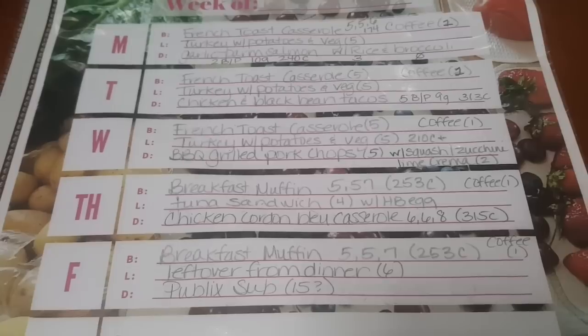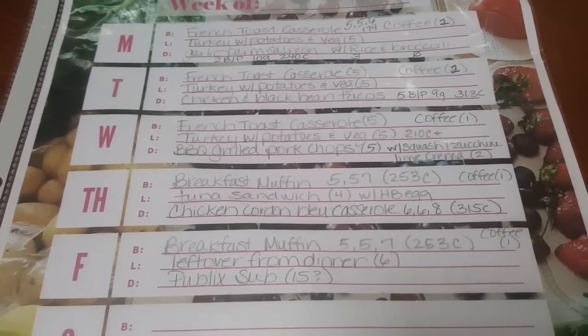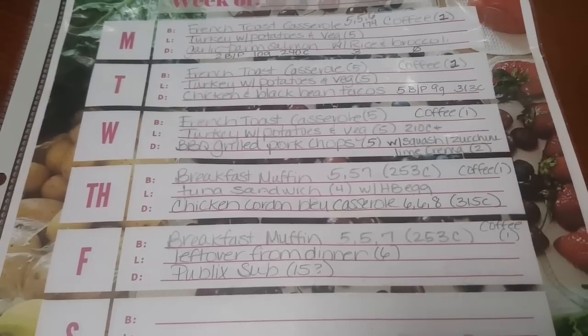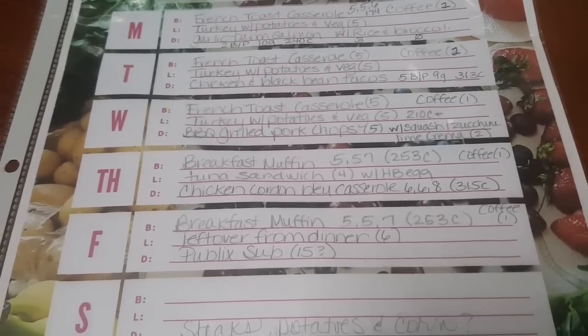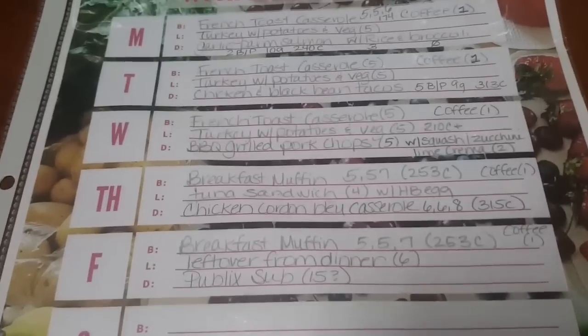Thursday, probably just going to do a tuna sandwich with hard-boiled egg. I did tuna sandwich last week and actually really enjoyed it. It's been a while since I've had that. So I'm going to do that. And that is 4 points. I usually just use that 40-calorie bread and then about 2 points worth of light mayonnaise. And lunch Friday is going to actually be leftover from dinner the night before. So I'll talk about that in a minute.